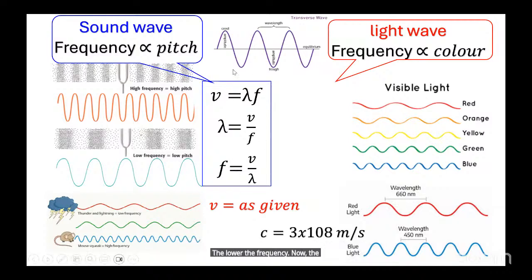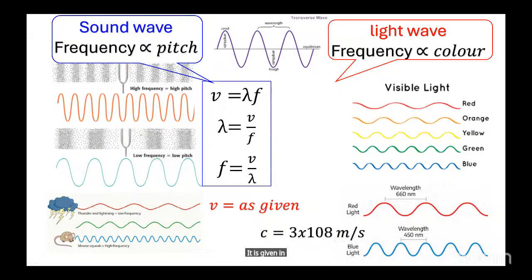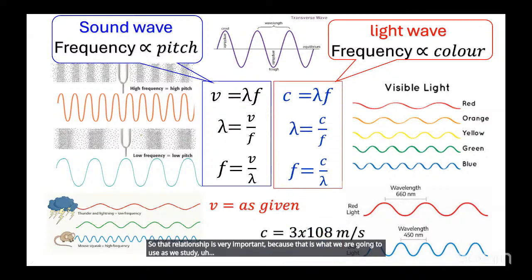Now, the relationship between the frequency, the wavelength and the speed is given by this equation here, V equals lambda F. It is given in your data sheet. If you make lambda the subject of the formula from V equals lambda F, you'll get lambda equals V over F, which means lambda and F are inversely proportional. The higher the frequency, the shorter the wavelength. The lower the frequency, the longer the wavelength. That relationship is very important because that is what we are going to use as we study the rest of the material.